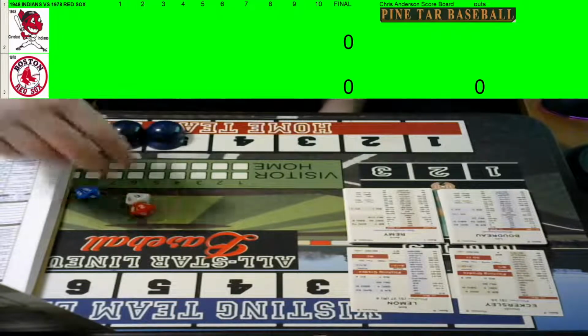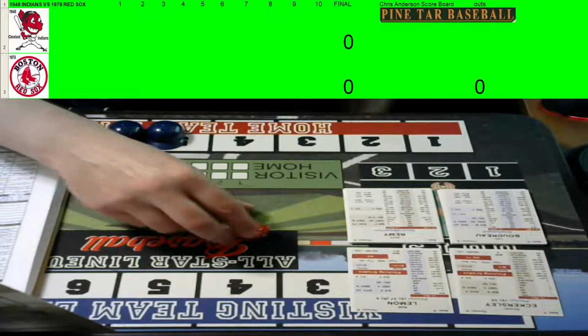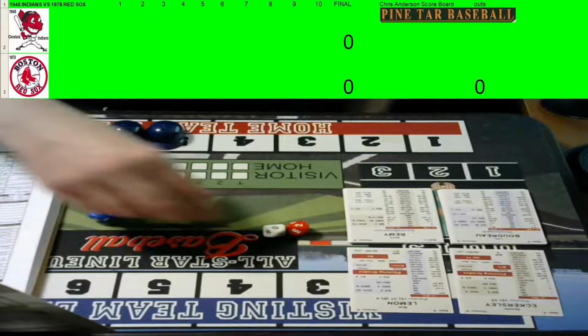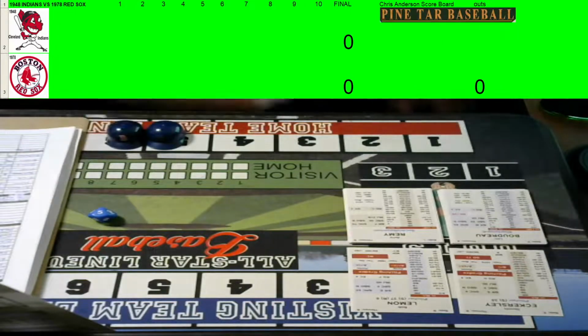So let's roll some Pine Tar. The red die is the 10. The white die is the 1 digit. And we're only going to roll these two, and when the blue die comes into play, we will roll it. We're not going to use the green die. We're not using the decider die. I like it much better without it.